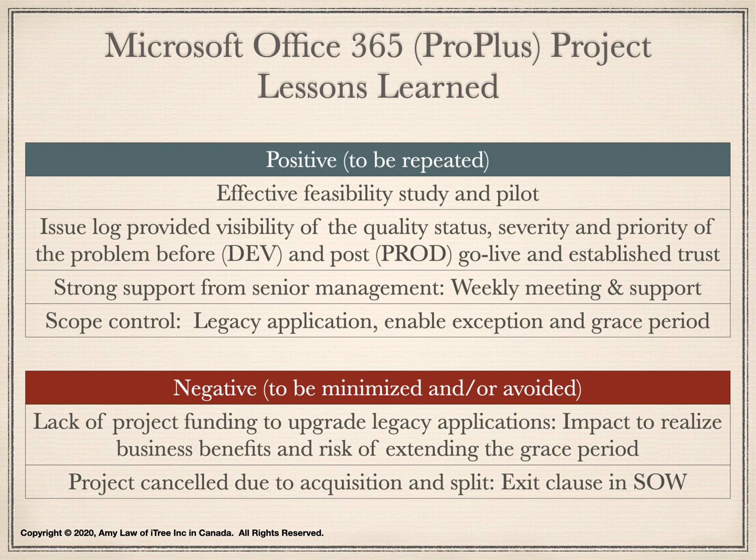Here is a number of negative findings, and this situation should be minimized and/or avoided in future projects. As the project scope control was in place, we didn't have sufficient project funding to upgrade legacy applications. This led to a risk that some of the users would not upgrade their machine to Office 365 until their legacy applications were upgraded and became compatible with the new Office. This had an impact on the timely support of the information management solution.